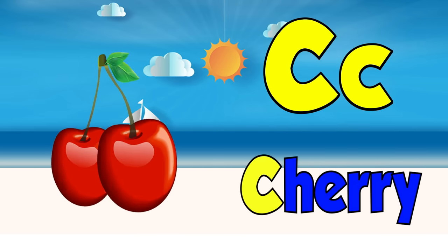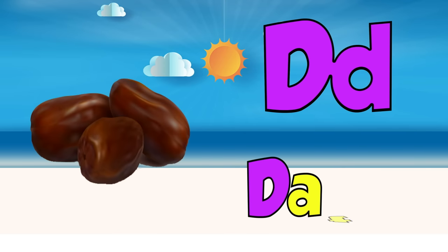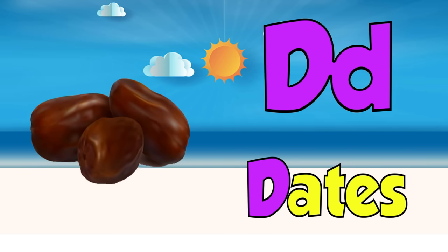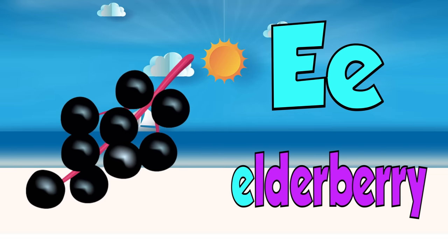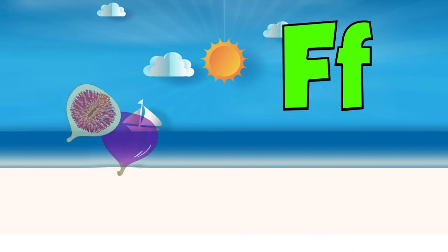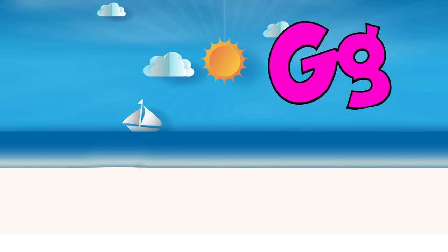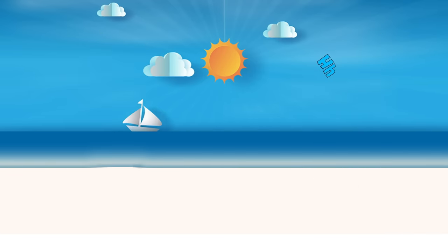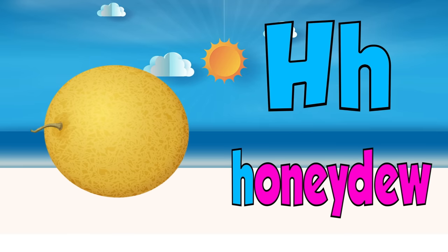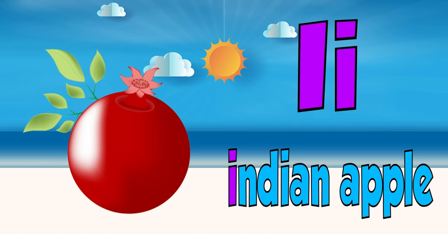Cherry, C cherry. D for dates, D dates. E for elderberry, E elderberry. F for fig, F fig. G for grapes, G grapes. H for honeydew, H honeydew. I for Indian apple, I Indian apple.